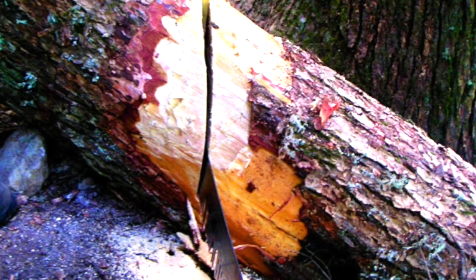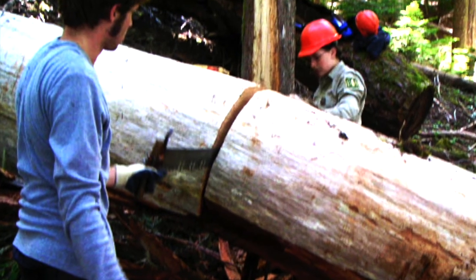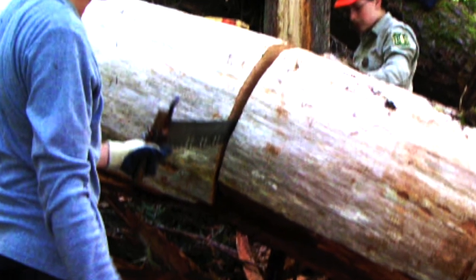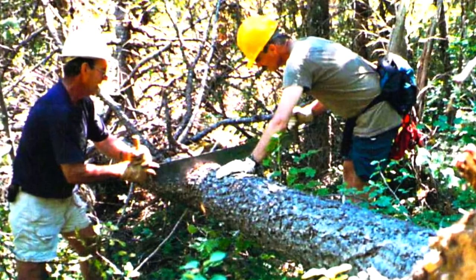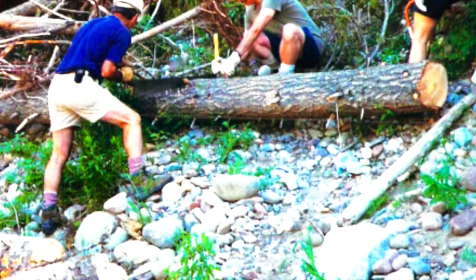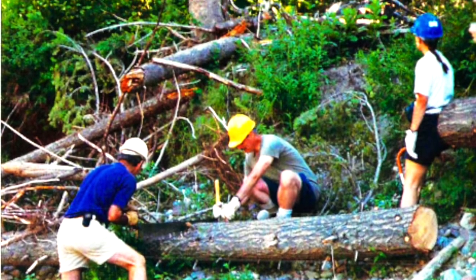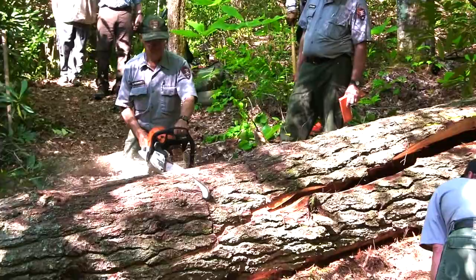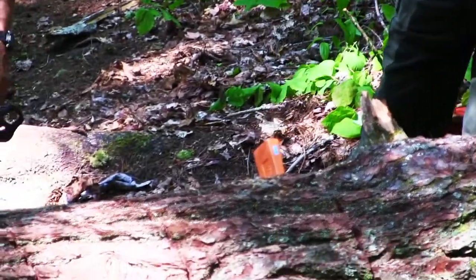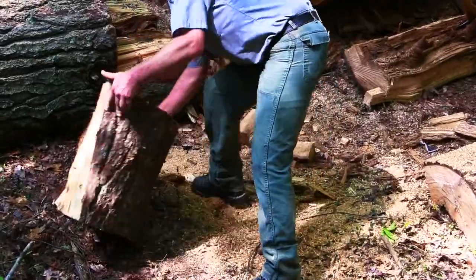On previous projects, when in a designated wilderness area, we had to use hand tools, 4-foot and 6-foot two-man saws, to remove fallen trees. This was an arduous and time-consuming process. Since Big South Fork is not a wilderness area, the rangers were able to use chainsaws, making it a much quicker process.